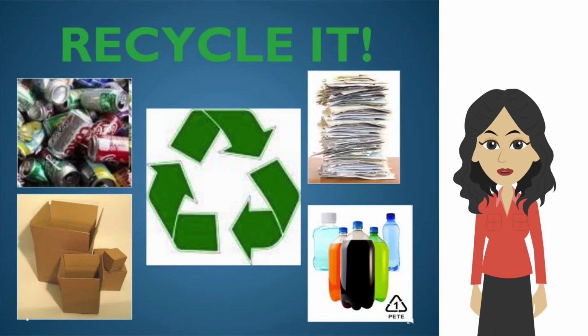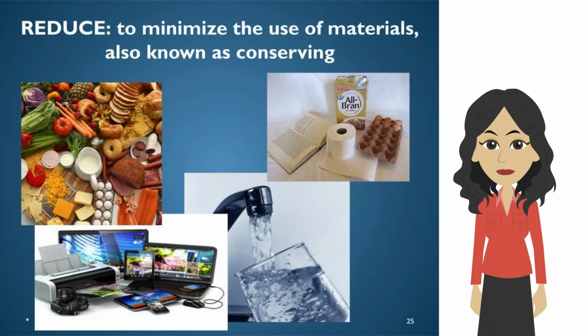Did you know that you can recycle cooking oil? You can put it in a container and take it to a recycling center. Another way to reduce trash is to reduce the amount of materials we use. That means use less things. Look at these pictures and think about something you use a lot of. For example, you could reduce the amount of water you use when you brush your teeth. While you're brushing your teeth, simply turn the tap off, and when you're ready to rinse, turn it on and turn it off again. It's simple.